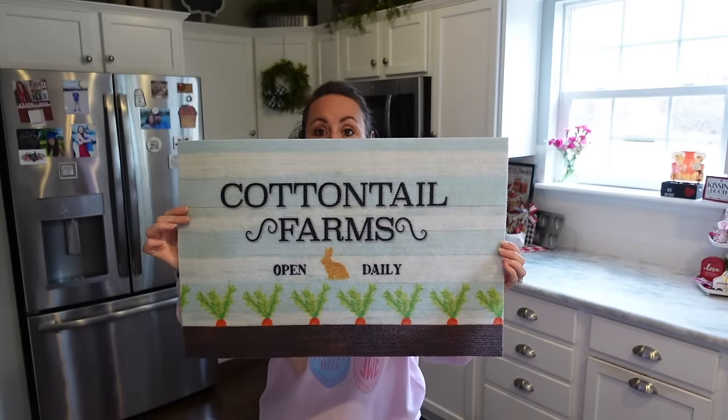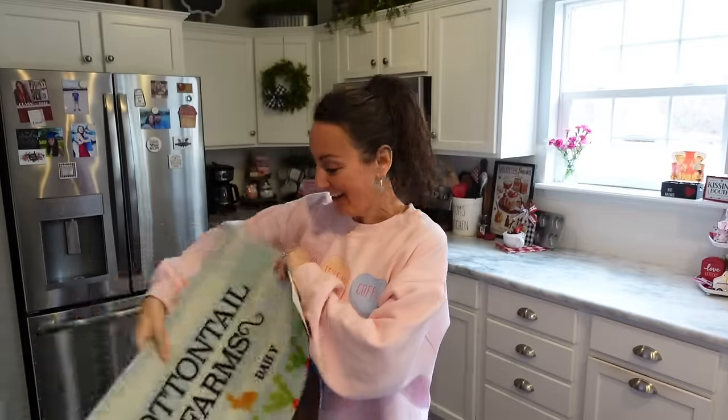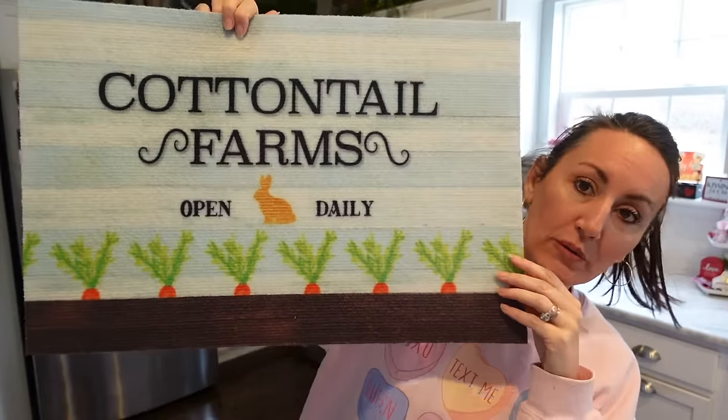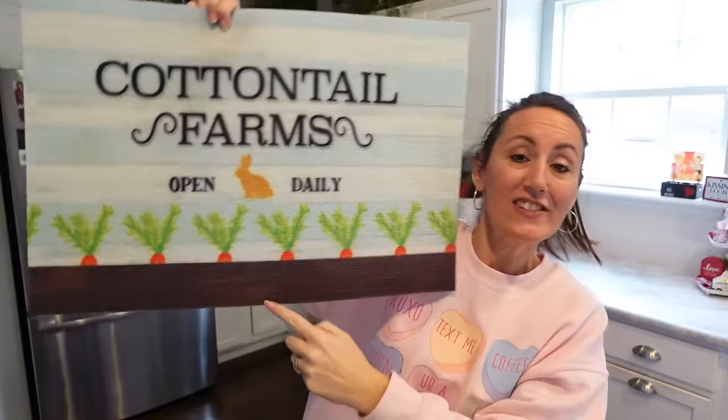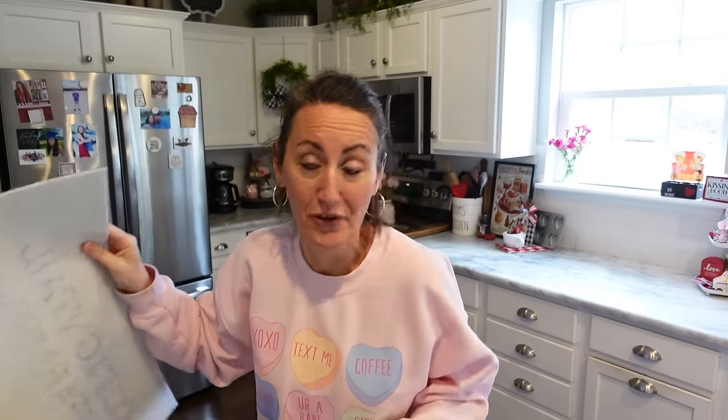All right, this is brand new this year. I love this. Look, it's a rug. They did a great job on this. Look, Cottontail Farms open daily. How adorable. Look, because it's carrots, like they're down in the dirt. It's so good. Now y'all, these are cheap as can be. Yes, you will slide across the room on these.